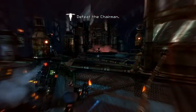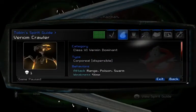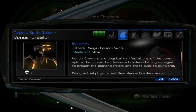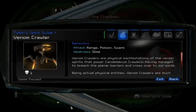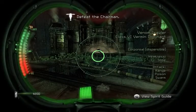Ow. What in the hell? Venom Crawler. Class 6 Vermin Dominant. Weakness to slime. Venom Crawlers are physical manifestations of the vermin spirits that power candelabrum crawlers, having managed to breach the planar barriers and cross over to our world. Neat. Being actual physical entities, venom crawlers are much more powerful and dangerous in their lesser forms and should be treated with caution.